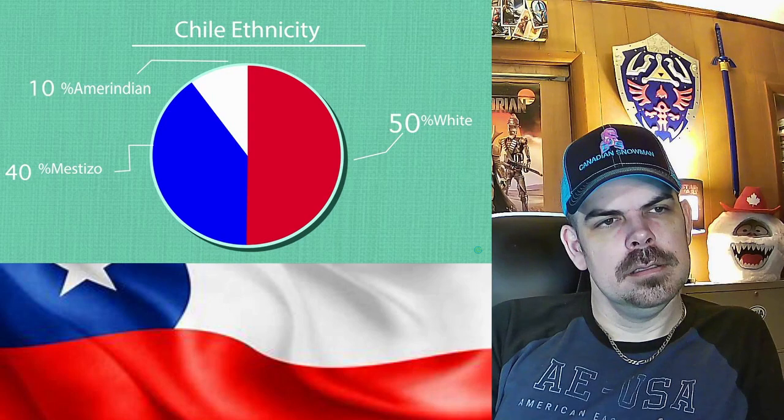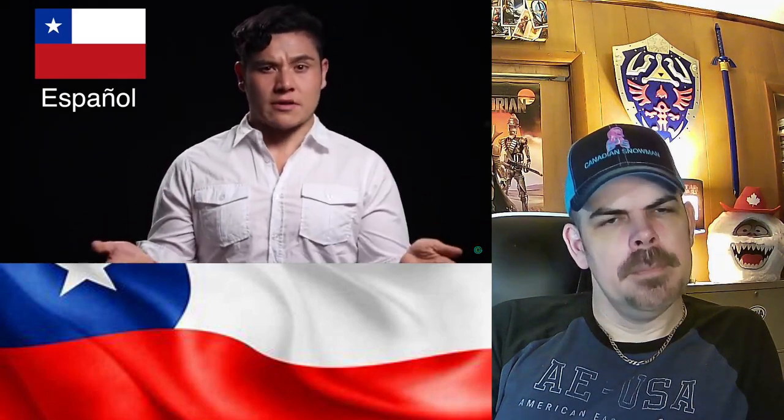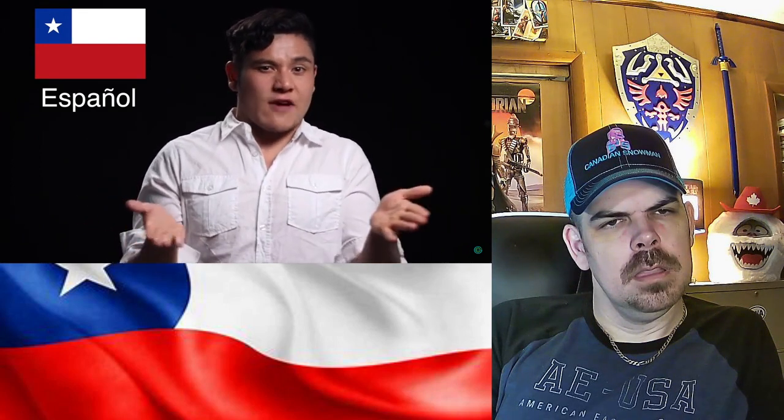Ethnicity-wise, estimates speculate that a little over 50% of the country is white, about 40% are mixed mestizo, and the rest are Amerindian. Of course, Spanish is the official language, however, the dialect is quite different from the rest of Latin American countries. Chileans tend to speak faster, and sometimes they cut off their S's and D's from words, and also they have a whole list of specific Chilean vernacular that you can't find anywhere else.